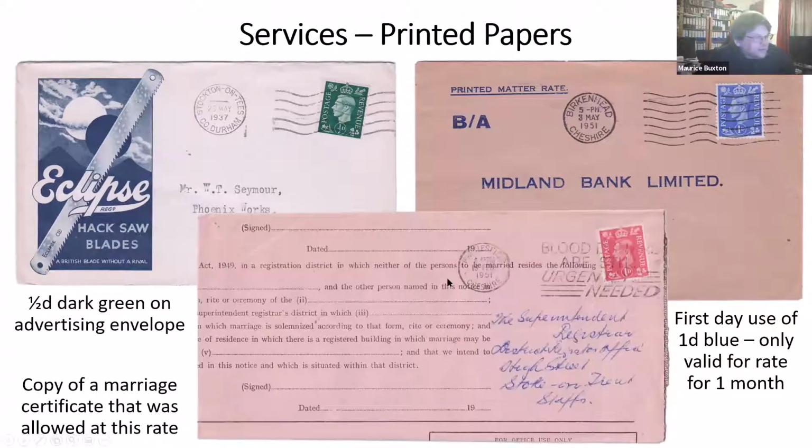And one thing I like about printed paper, you can often find really odd things going as printed papers. That's a copy of a marriage certificate, it's some peculiar type of marriage certificate, which I'm going to have to look at the page for, a notice of marriage by certificate without licence, which I didn't know you could do, but obviously somebody's ordered a copy of that and just stuck a stamp on it and sent it through the post.